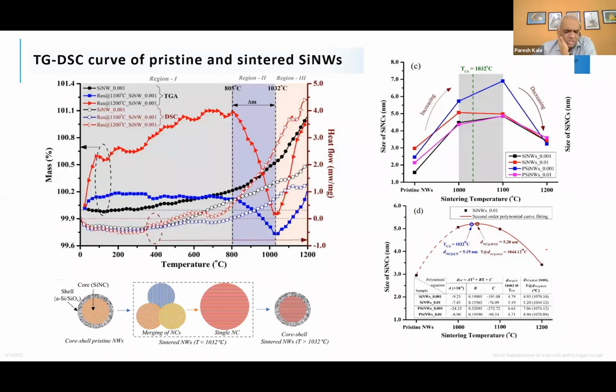Similarly, we carried out this TG-DSC for the sintered nanowires. Sintering I have explained, and there we found some very interesting phenomena. Although this is a bit related to silicon photovoltaics, I'm still adding it here. You can see some interesting things happening initially. So this is the pristine silicon nanowires, where we get silicon nanocrystals of about 1 to 3 nanometers.